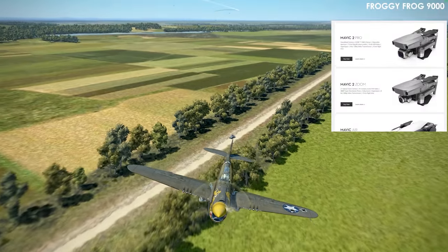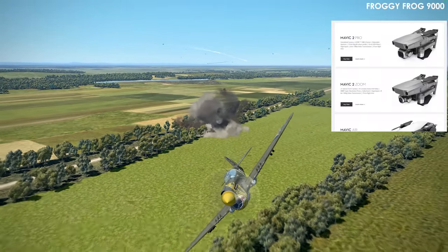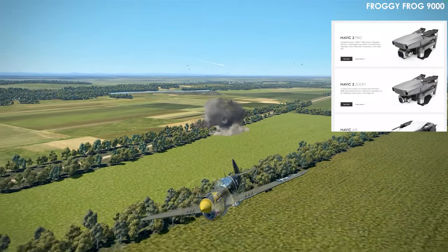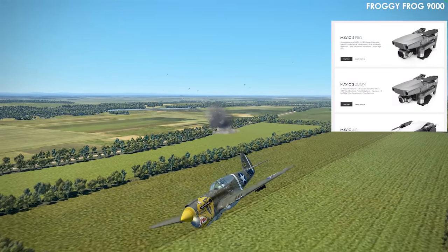That was a bit of a guess there. We'll see how we go. That was way off. And he got me, the bastard. So that's the DJI Mavic 2. Geez, those AAs are deadly.